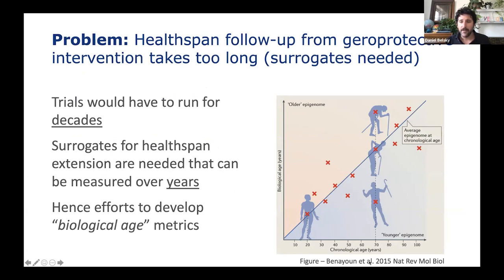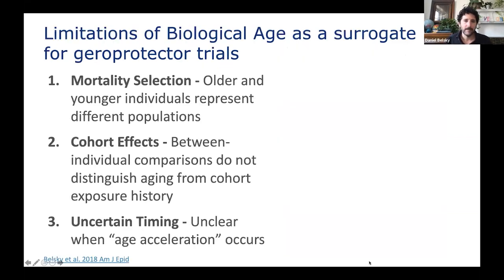And the surrogates that are the current gold standard that we're working with in the field are these measures of what we call biological age, or how much older or younger you are than we expect you to be based on your birth date and the year when we're measuring you. And as a preface to introducing the DunedinPoAm algorithm, I want to talk about some limitations of this biological age construct that motivated us to seek the DunedinPoAm method and the pace of aging. So there are three challenges that I'll step through quickly.